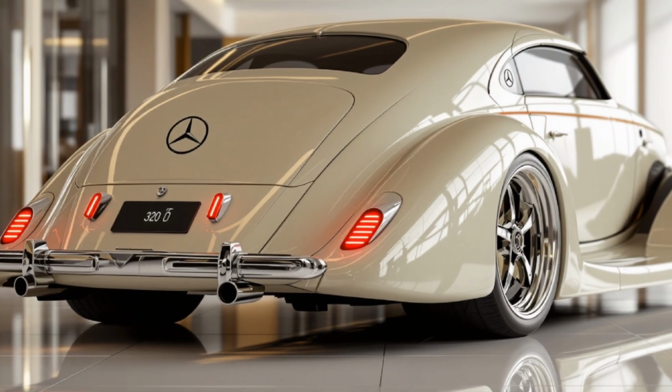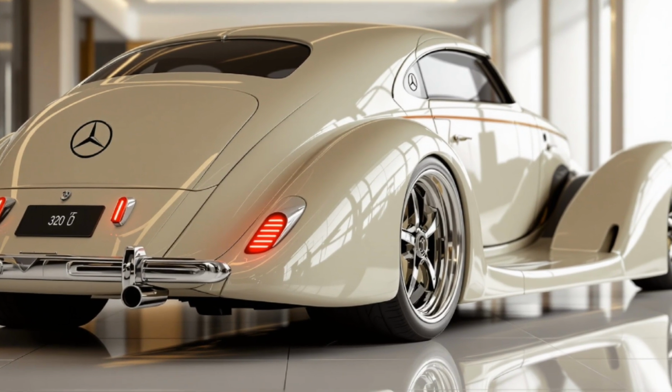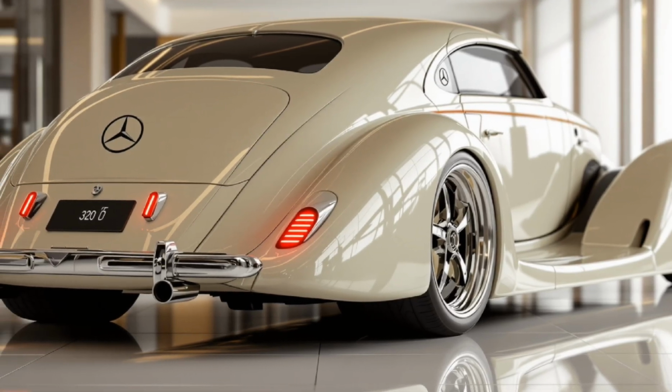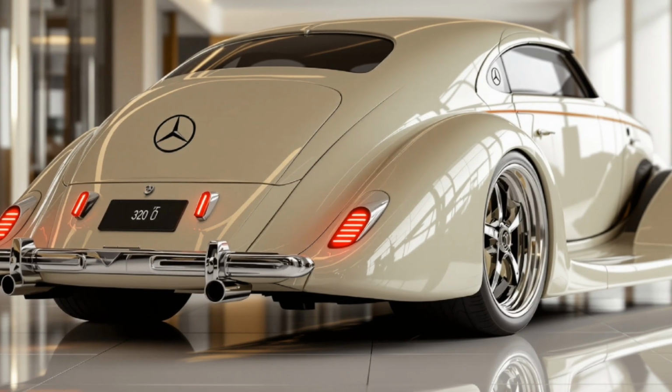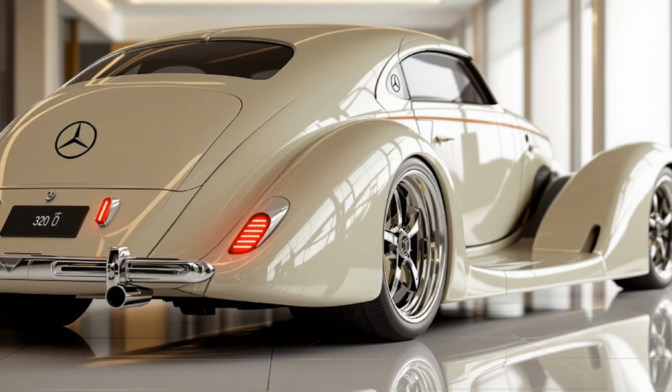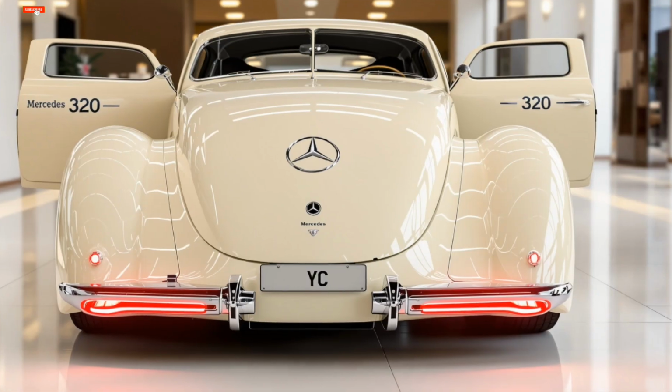Before the world changed forever in 1939, Mercedes-Benz unveiled a machine that embodied grace, luxury, and precision. The 1939 Mercedes-Benz 320 wasn't just a car, it was a statement of class and engineering mastery. Today, we take a closer look at this pre-war masterpiece.